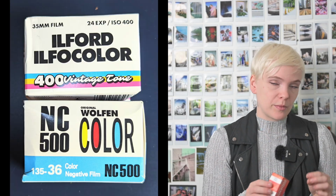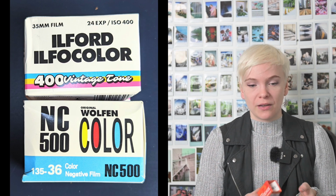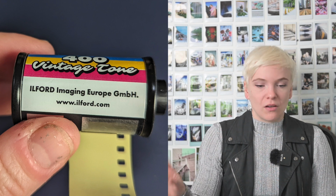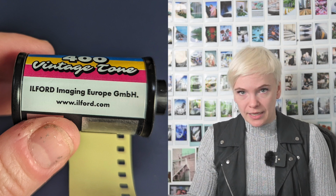Ilfacolor is probably repackaged Wolfen NC500, according to some Reddit sleuths, but it seems that Novus coat is also just licensing the Ilford brand. The history of who actually owns the Ilford brand now is a lot more complicated than you might think. So let's investigate. It gets complicated, but it's fun, I think.